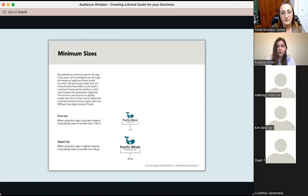Okay, so when you're using your logo for print and digital use, there should be a minimum size set for how small your logo can be while still remaining legible. So the sizes will vary between print and digital since you'll be working between inches and pixels. So to determine the size for print, I like to print off a bunch of different sizes of logos on a piece of paper, and then I just take my ruler, measure the size of the smallest, most legible one, and then I just enter that in. It's usually about 1 inch for print.